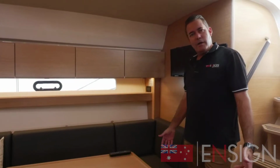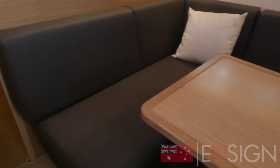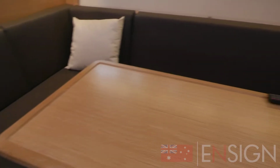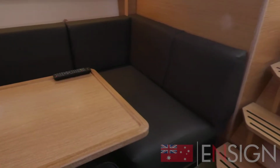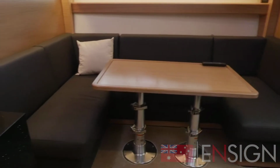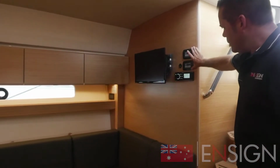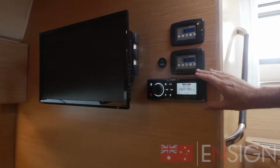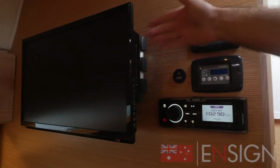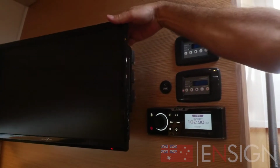Here we are downstairs in the dining area and accommodation and galley. You'll notice straight away, once again, huge amount of space down here. This also converts to a double, so that drops down on gas struts, infills, great size double. TV, of course, climate control, upstairs and down, audio system with Bluetooth. DVD player also in the side of the TV. On a hinge, of course.